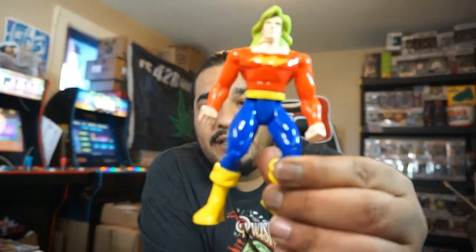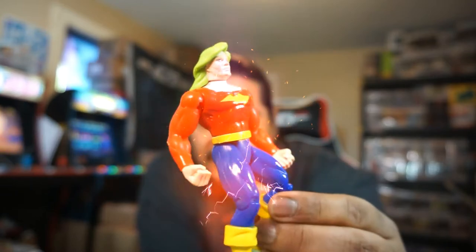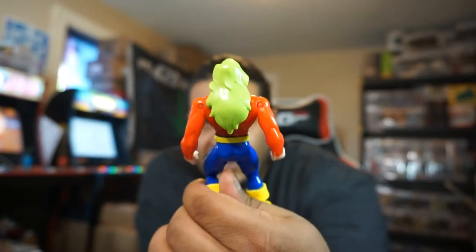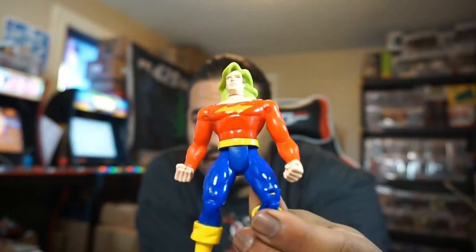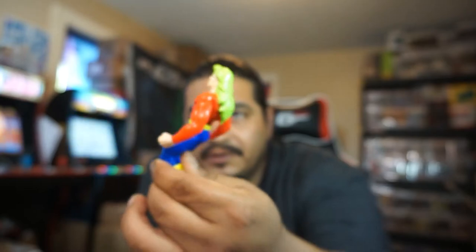It's a Marvel toy. It came out in 1997 from Toy Biz Incorporated. No clue who it is though. In the comics, y'all let me know who this is. But it looks pretty cool, and it's in good condition for being the year that it came out. Not bad. I like it a lot actually.